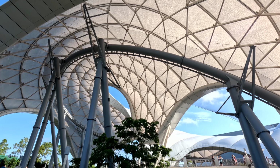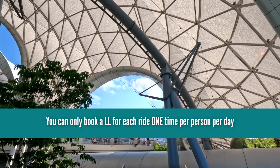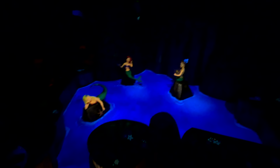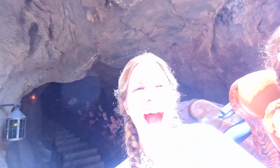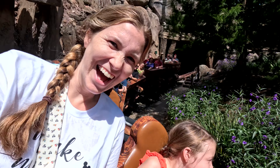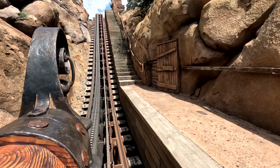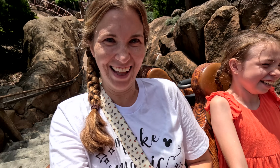You can use the 2-hour cooldown, or you can tap in and do it. You are only able to book a lightning lane one time per ride per day. So if you use a lightning lane to ride Peter Pan's Flight, the only way to ride Peter Pan's Flight again that day is to hop in the standby queue. Let's look at a couple examples before we move on to how to score the best rides. This might help you get a feel for booking lightning lanes and using that 2-hour cooldown or not. Three examples for you. Here we go.